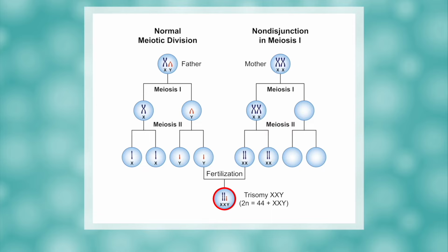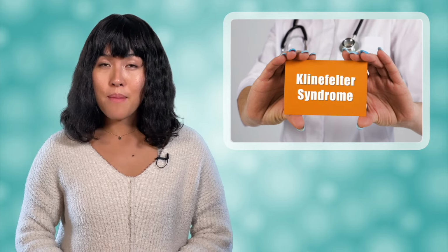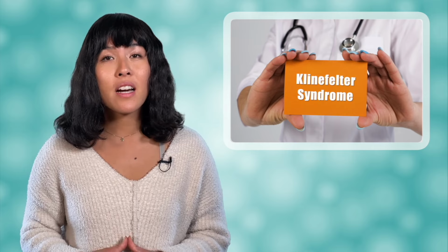The chromosome combination XXY is known as Klinefelter syndrome, and individuals with this variation are biologically male due to the presence of the Y chromosome. But they will most likely have a much higher risk of health problems, delayed puberty, unusual body proportions, and infertility.